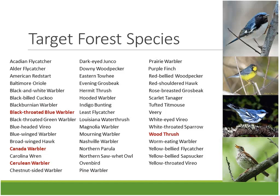So here is a long list of our target forest species for New York State. We've identified 47 target forest birds in New York, and we did this by utilizing an assessment conducted by Partners in Flight that identifies regional responsibility species and conservation need. And Partners in Flight is a consortium of agencies and organizations dedicated to science-based bird conservation.